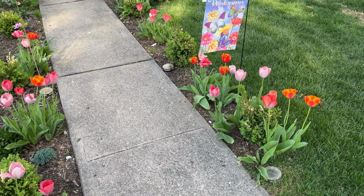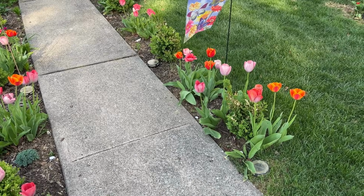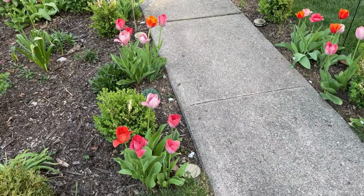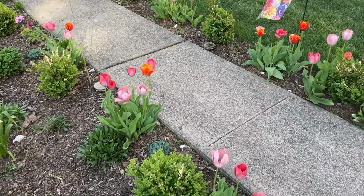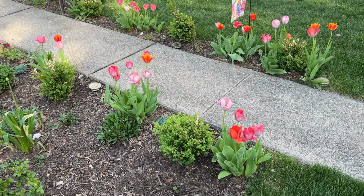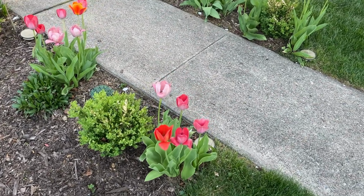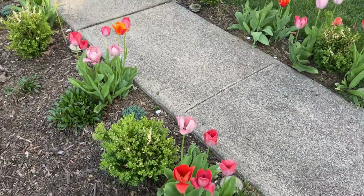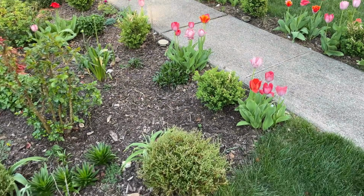Yes, so friends, it was so freezing, then it's been in the 80 degrees, and the tulips just opened so quickly, right? So I'm like, let me come out here and give you guys a quick tour before these become spent blooms. Absolutely gorgeous. Yeah, so let's take a walk around the front of the garden and see what is blooming.